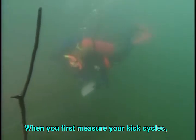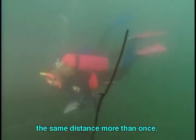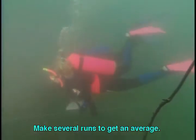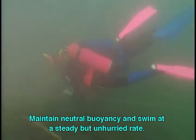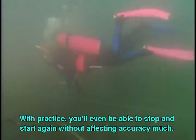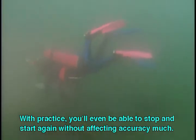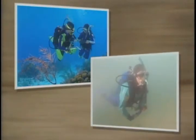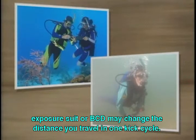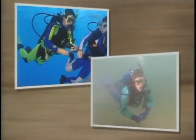When you first measure your kick cycles, you may find that you get a different number when you swim the same distance more than once. Make several runs to get an average. Maintain neutral buoyancy and swim at a steady but unhurried rate. With practice, you'll even be able to stop and start again without affecting accuracy much. Keep in mind, however, that changes in your equipment, such as your fins, exposure suit, or BCD, may change the distance you travel in 1 kick cycle.